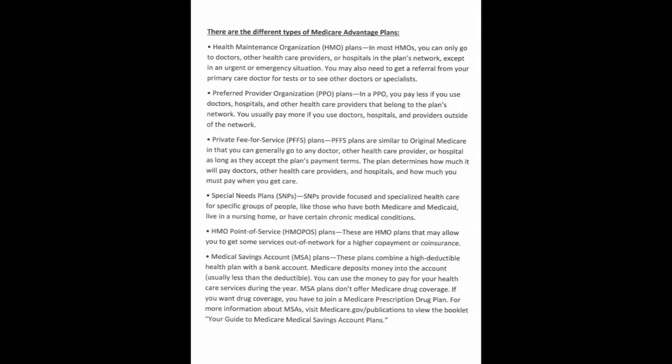The only thing I want to say about a fee for service, just because you go see a doctor in January does not mean when you want to go see them again in June, you can. You have to check to see that they accept the plan's terms and conditions every single time you want to go see a doctor on a fee for service.